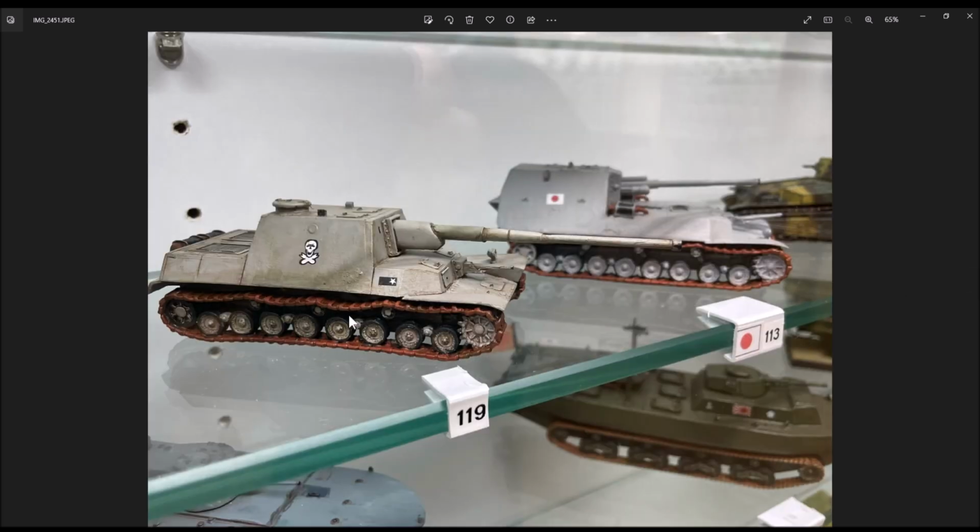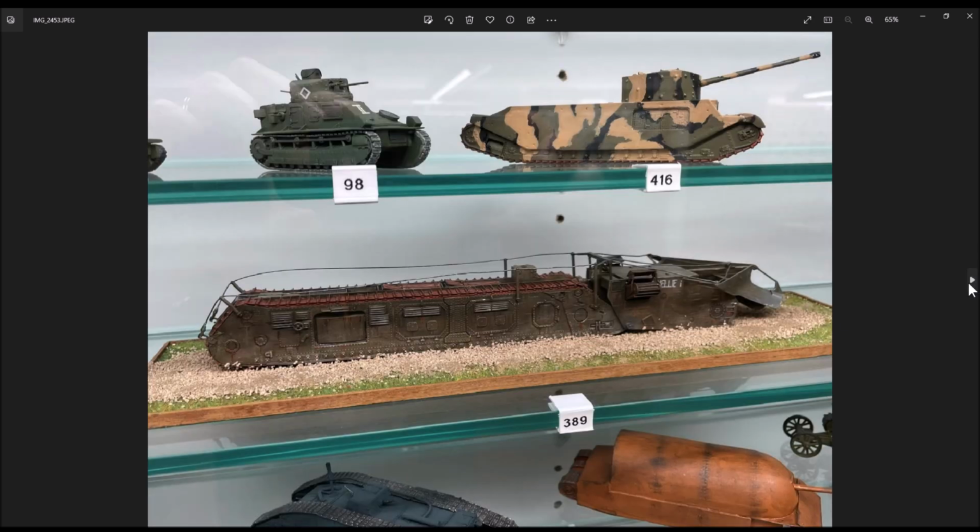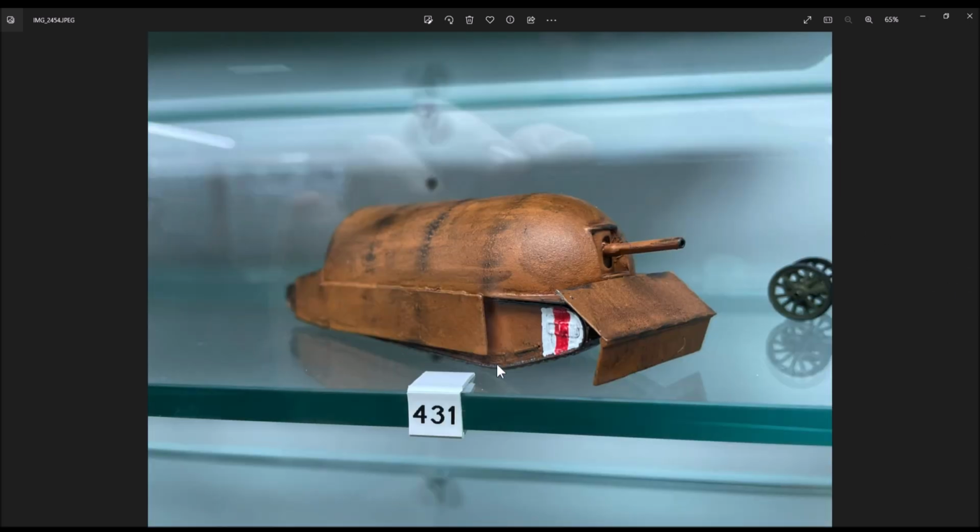And then all sorts of oddities here. You've got a Japanese knockoff of an elephant. You've got some sort of weird knockoff of a Jagdtiger. You've got that Japanese boat tank thing. Then I wouldn't even be able to guess which war this came from, but big dozer on the front, quite a lot of tracks. That's not stopping anytime soon. There's the Tog. World of Tanks fans will love the Tog, of course. And what the hell was that?